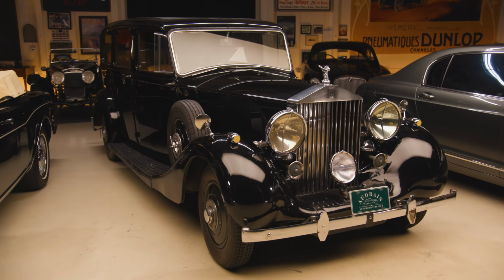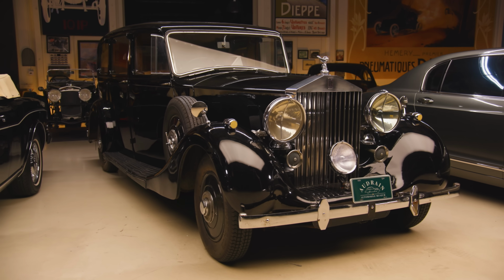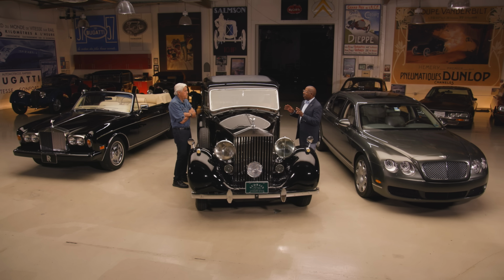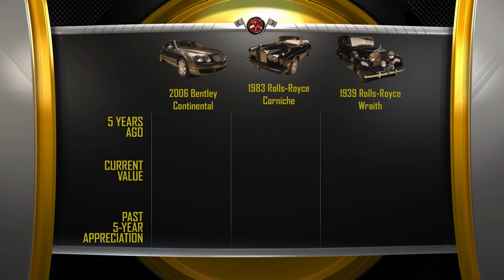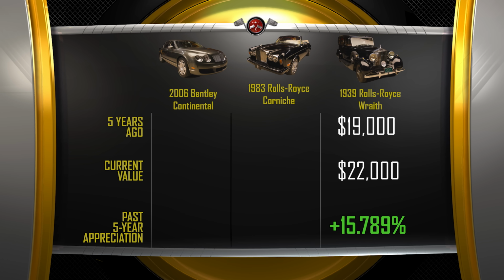We have our 1939 Wraith. Regardless of condition, just in general, a car that either needs a restoration or a car that is a running, driving, presentable car, 5 years ago, it might have been about $19,000, and today it'd be about $22,000. Okay. So there's been some appreciation. People, again, are looking for interesting motoring experiences.